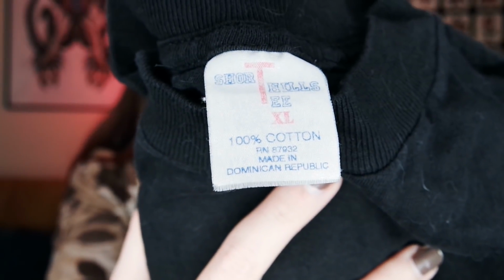But I put this through the washing machine once I got it, and it's still on there. I'm almost positive it glows in the dark. Let me charge it. Yeah, it does glow in the dark. And it's just the craziest shirt. And I got this for $1. It's so awesome. I love it. And here is the tag. You can see it's pretty, I guess vintage is the right word.